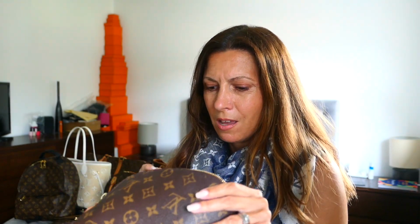Now you can buy inserts. At the time I got this, inserts weren't so out there. I've had this a number of years, and I really wanted a cosmetic case that has a little bit of organisation inside. So, nice lovely zip as you would expect.